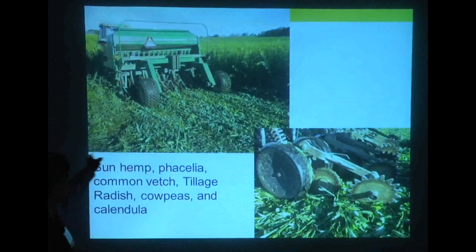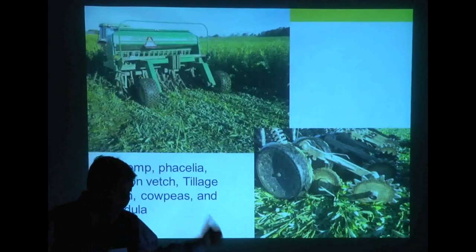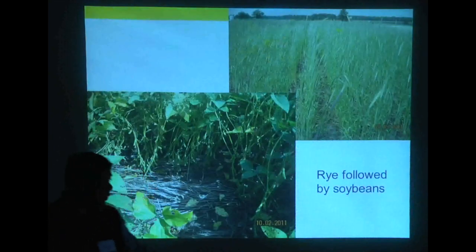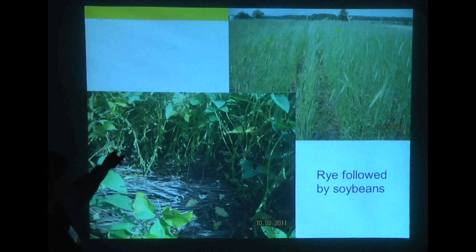And you can roll the cover crop with the crimper or just the planter, and then you can plant right away within the cover crop. We found it doesn't create any problem, if you use this kind of planter. And when you roll the cover crop, especially rye, before you grow soybean, look at the mulch. The good mulch we have is rye. And then we grow soybean, look at the height and the yield of soybean.